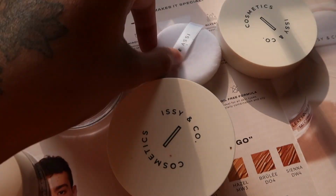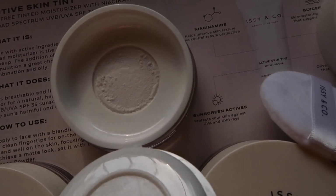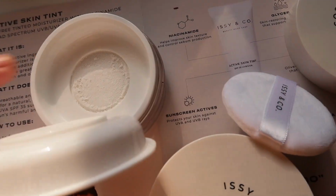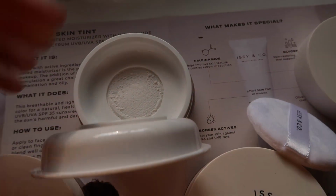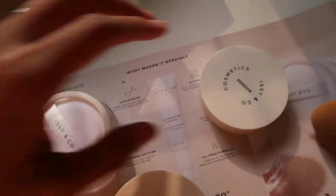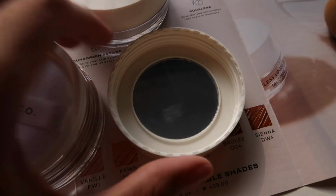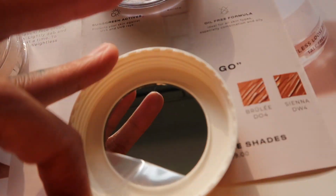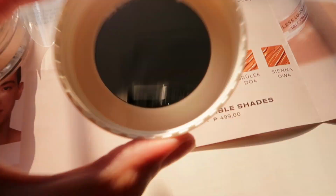So when you open it, you have a puff and then parang may filter of some sort. Para yung paglabas ng product, it's super fine. Although I can tell that it's super fine naman din. And then there's a cover. Just put back your puff. And then, ta-da! And there's a mirror pala sa lid. Love that there's a mirror.